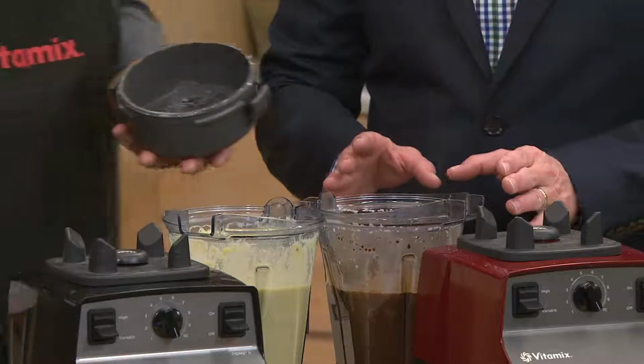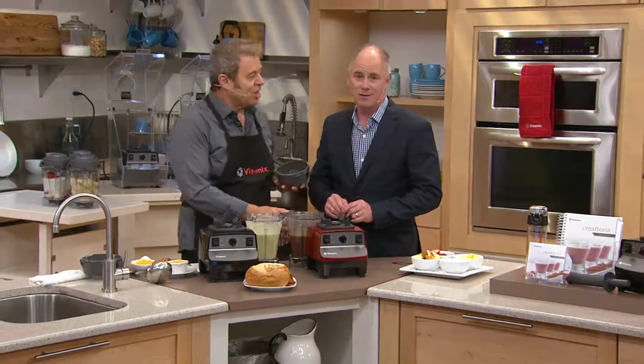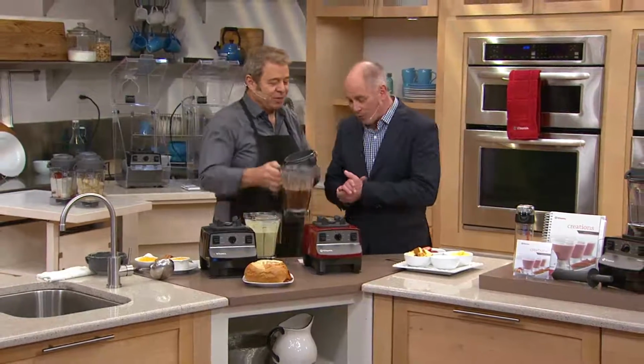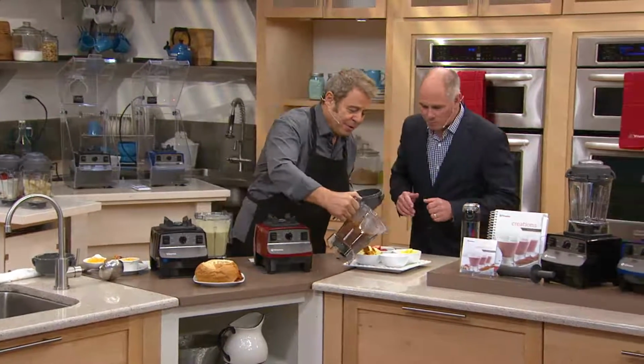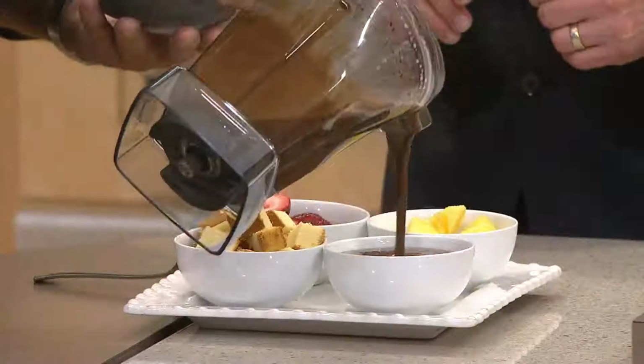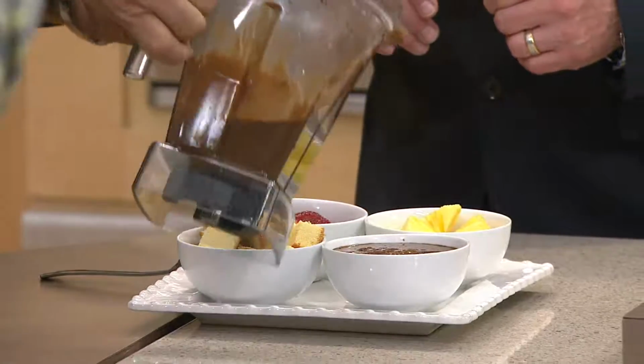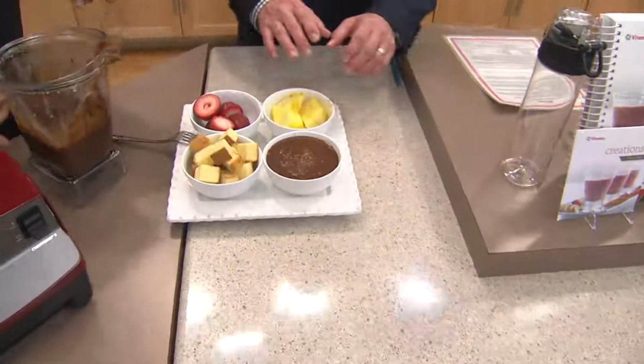No, but wait. Chocolate soup? Well, it's chocolate fondue. You can call it chocolate soup if you like. So I'll pour this out for you, and then I'll show you how to finish the bacon cheddar potato soup. So the reason I show you a soup and a dessert at the same time is to show you the diversity, what you can do with this machine.